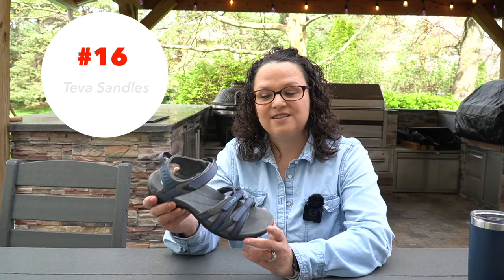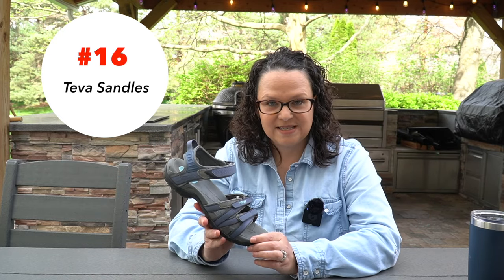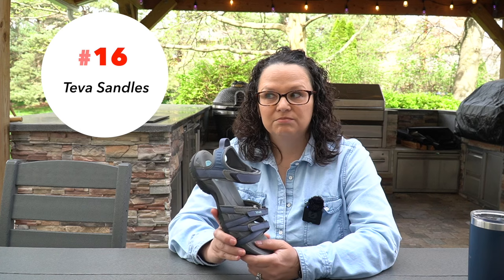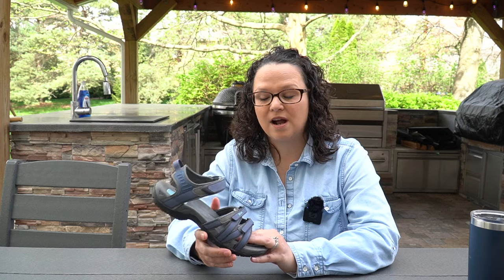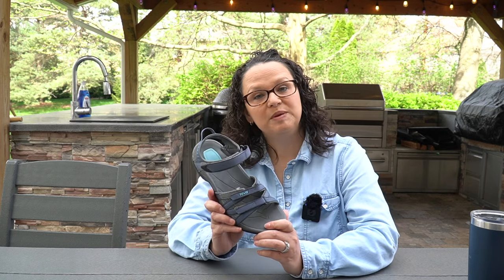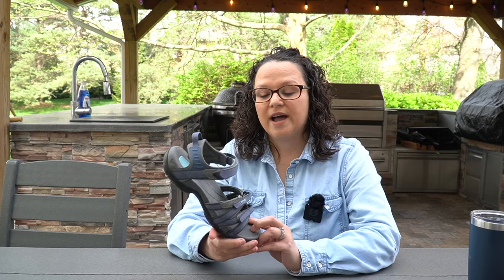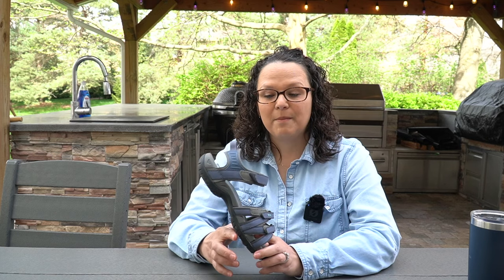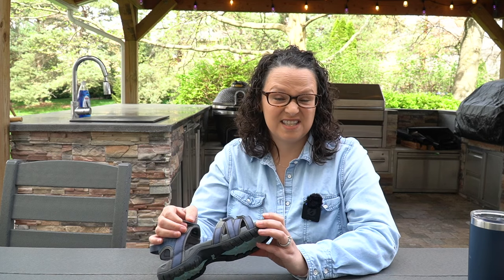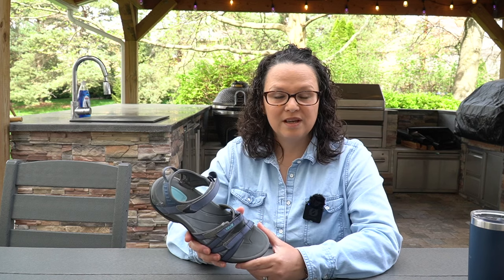Okay, these Teva sandals are the best. I wear these 95% of the summer days. I wear them everywhere. I wear them around home. I wear them to amusement parks. I wear them to the beach. I wear them to the water park. I wear them everywhere. And they are so comfortable. My feet are kind of sissies and don't tolerate uncomfortable shoes very well. These are unbelievably comfortable and they're very cute, I think. So I'm sure the mom in your life would enjoy them as well.